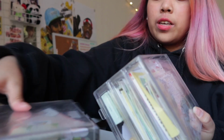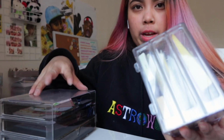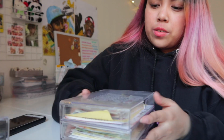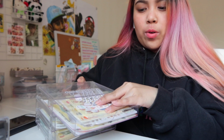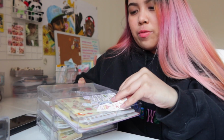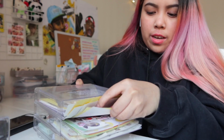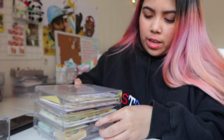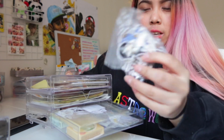So these are both from Daiso, these organizers. They come in a black color and a clear color. So here I have my miscellaneous sticker sheets. Just smaller sticker sheets with random things, whether it's characters or fruit. And then this drawer has my K-pop related sticker sheets, so sticker sheets that have fan art on it. And the bottom just has all my sticker flakes, so every sticker that is already cut up like this, I have it in here.